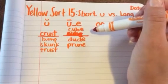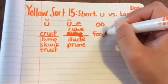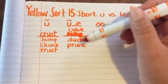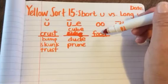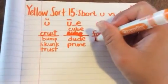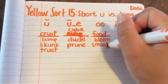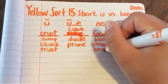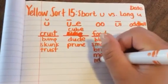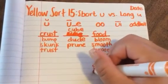Then we have the double O words, and there are eight, I believe. Let's start with our anchor word, food. So here I hear the same sound as in cube, dude, and prune. But this time it's not spelled with the U with the magic E on the end. It's with the double O. The other words are bloom, smooth, broom, mood, moon, spoon, and tooth.